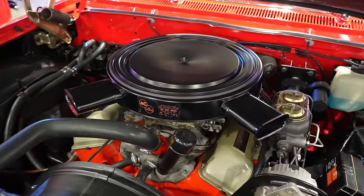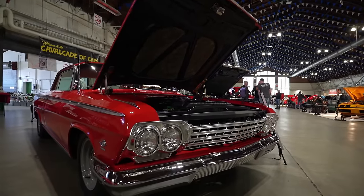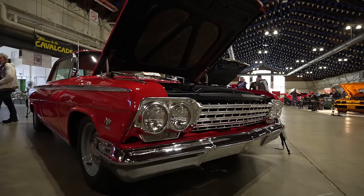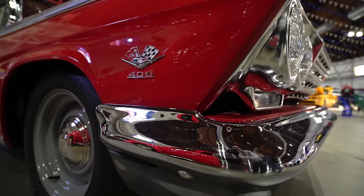How long have you owned the car now? I've had it about 10 years. I bought it from a guy. It was built in Southern California originally. It's a pristine original body, straight as an arrow. There's no patch panels, no replacement parts.